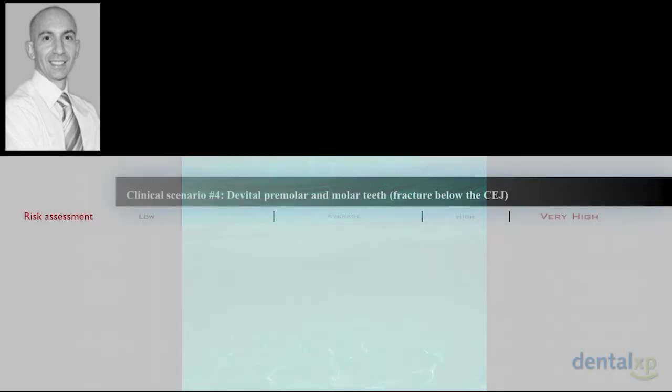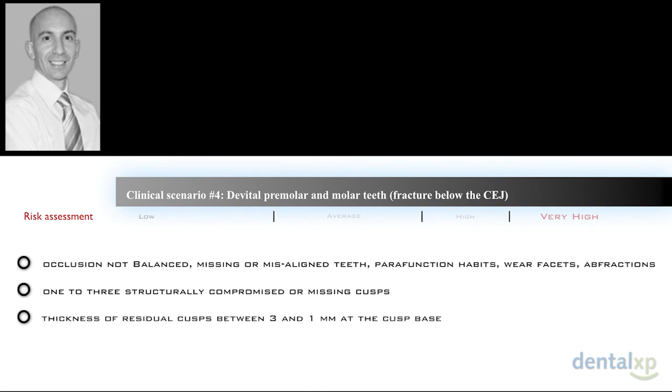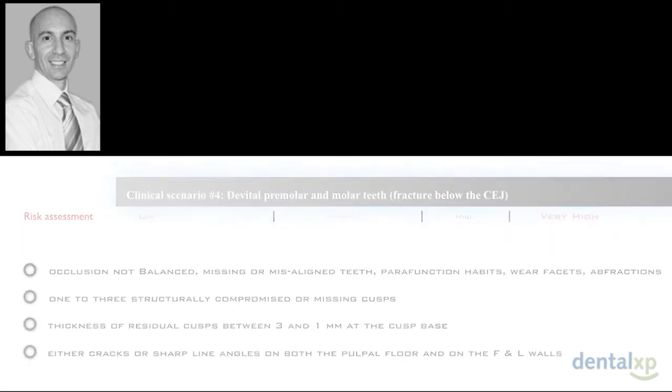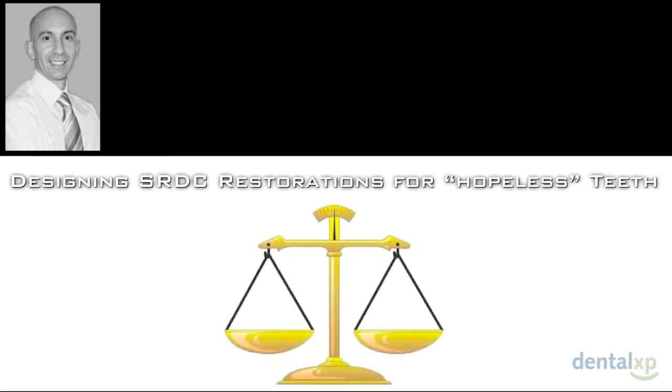Let's now dive into the dangerous areas. The risk assessment now is very high, and I'm referring to teeth that have been fractured with a fracture line below the CEJ. These are also called the hopeless teeth. Okay? So what we can usually do is design, again, the restoration, because now the remaining sound tooth structure is dramatically reduced.